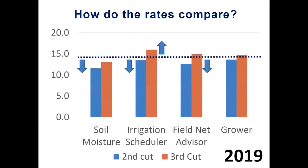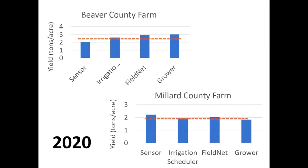We did see a change in water use though. Some of our advanced techniques using the soil moisture sensor, the irrigation scheduler program, or the field net advisor, we often saw that we reduced the amount of water that we applied without really impacting yield. And the soil moisture sensor had, on average, the best ability to reduce the rates and not impact our production.